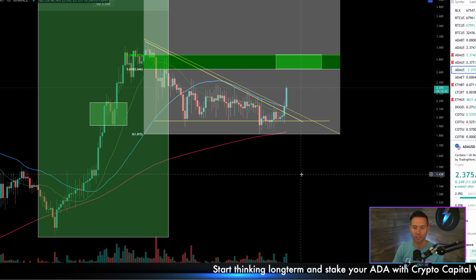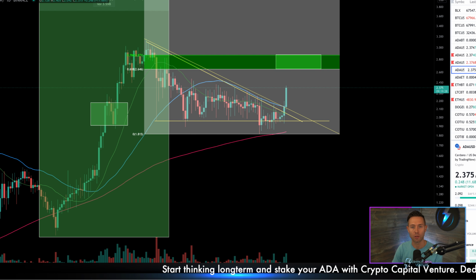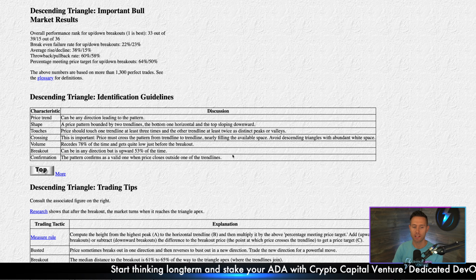Now, on this daily chart, this is a descending triangle breakout. Just some things in regards to descending triangles.